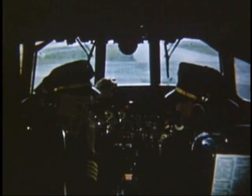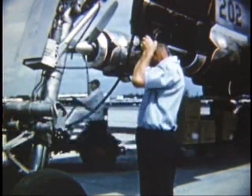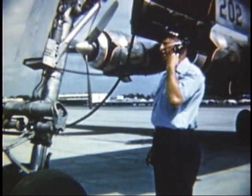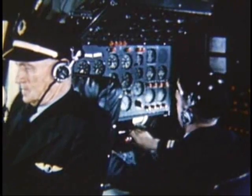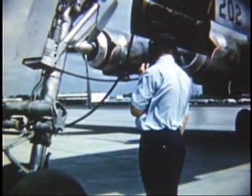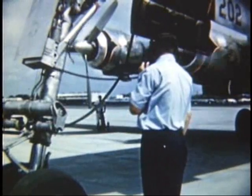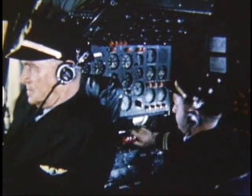Well, I guess we're ready to wind them up, Dick. Now switch over to intercom and talk to that gentleman outside there by the nose and get ready to start the engines. Ground to cockpit. Clear to start. Ready to start. Start 3. Turning 3. Contact 3. Clear to start 4. Start 4. Turning 4.